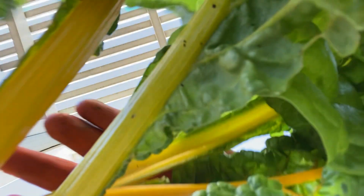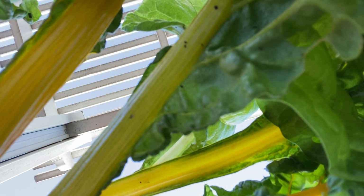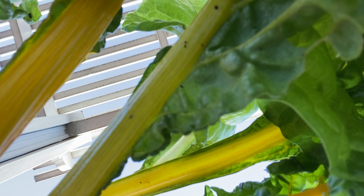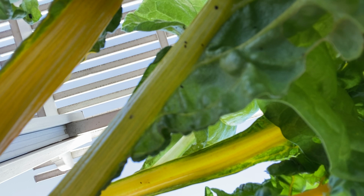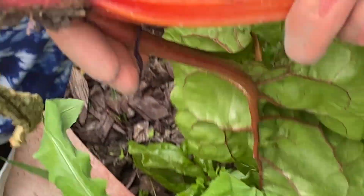Swiss chard has shiny green ribbed leaves that range from yellow to red, depending on the cultivar. Chard is a spring harvest plant. In the Northern Hemisphere, chard is typically ready to harvest as early as April and lasts through May.